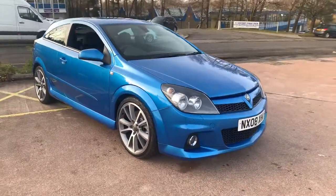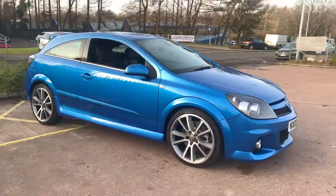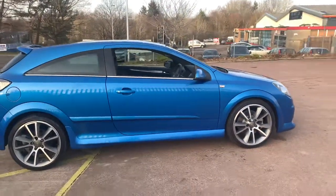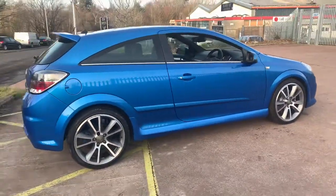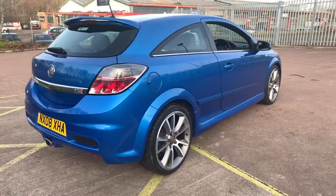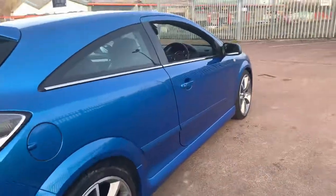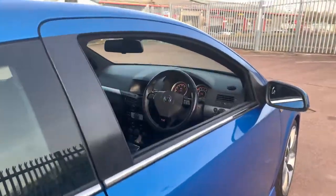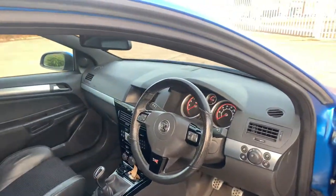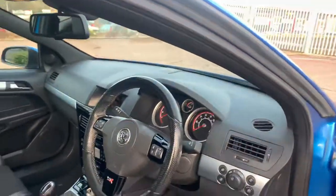Hi there. This is a 2008 08 Vauxhall Astra VXR on sale at TVS Car Sales in East Kilbride. As you can see, it's an Arden Blue 3-door sport hatch, which is arguably the best colour for these cars. It's a 2-litre turbocharged petrol with 240 brake horsepower standard. It's got a 6-speed manual gearbox, and it's covered just over 71,000 miles from new.